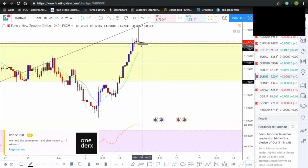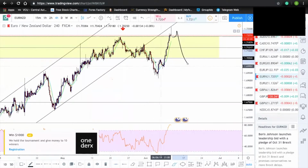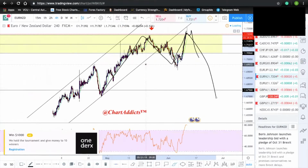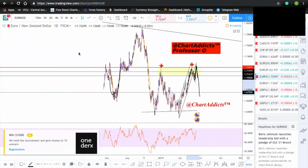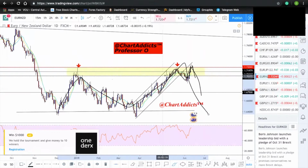we could see some momentum or some movement to the downside, or even if I see an M formation, that would be really beautiful. You guys see this W that formed, that took us up. This could be an M to take us down. All right, and then you can see we have a larger M on the daily time frame.